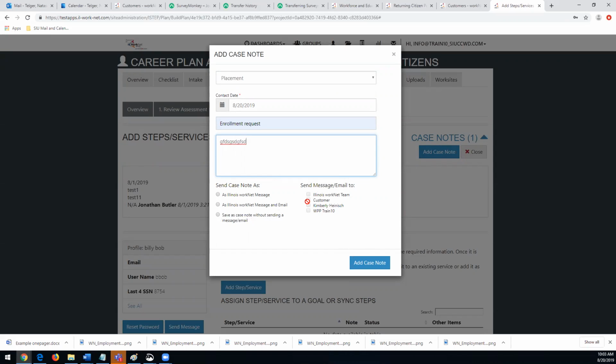So you could send this to the customer. If they are not released, then they won't be able to access their messages. And then you can send it to the other partners as well, or you could just save it as a case note.